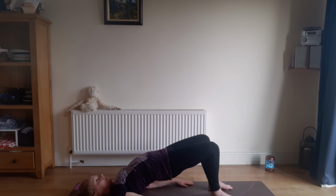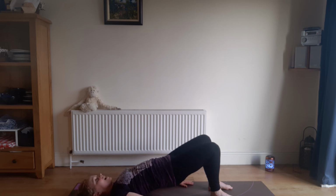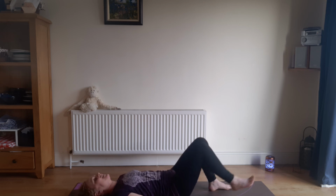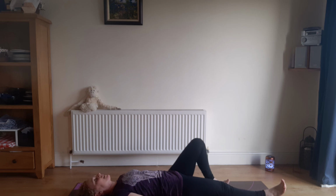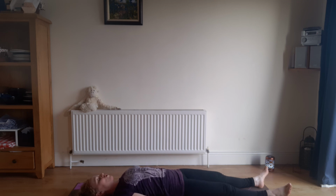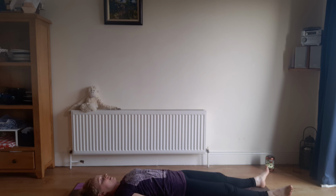And again, breathe in this position. Breathe, breathe, breathe. Ooh. And back down. Oh guys, that's hard. So I'm going to get you to do a little bit of a Shavasana. Just let your legs out nice and straight. And get your arms so that your palms are facing upwards, shoulders away from the ears. Tuck your chin in. Just let everything go nice and floppy.